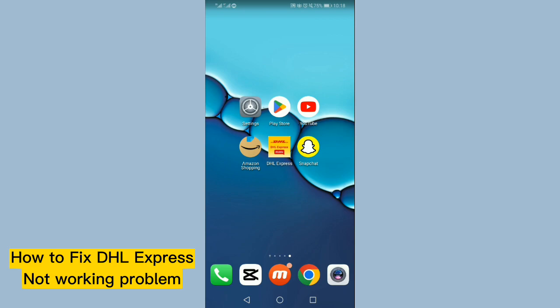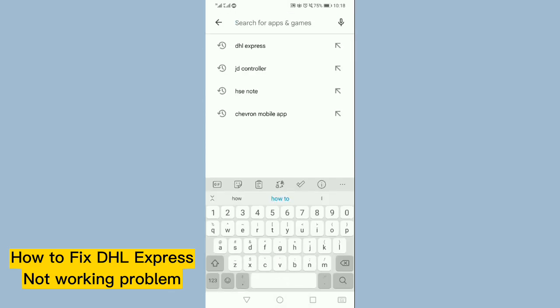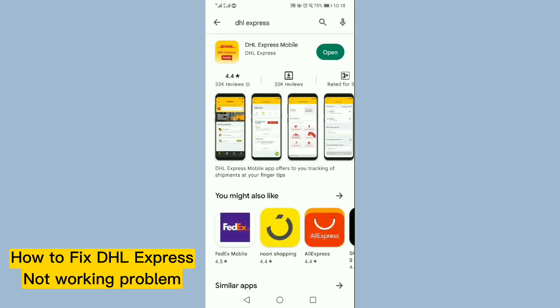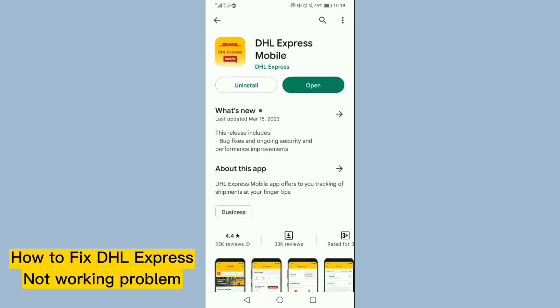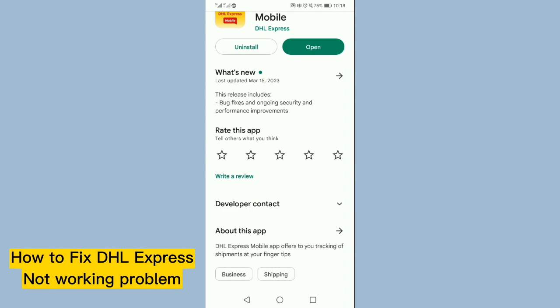Now go to Google Play Store if you are an Android user and App Store if you are an iPhone user, and open this app, and here you will see the update button option, so update it.